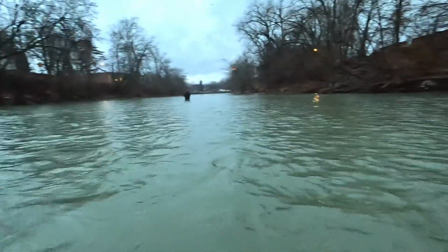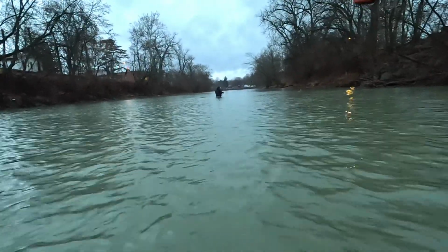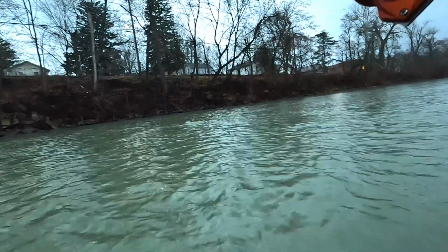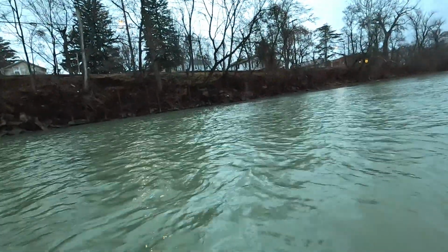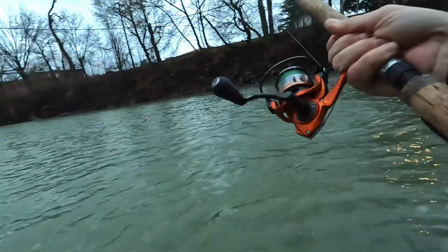Coming down. Alright, we got to get Tom with the net here. That was like my third drift. I'll tell you, the water was a little stained, and so I put on 2 egg sacks. I didn't tie big enough sacks for the water clarity, so I did the next best thing, put 2 on, and that was the first drift with 2, and he bit it.